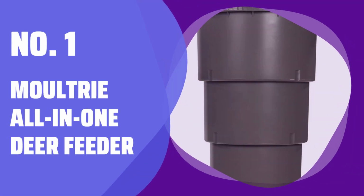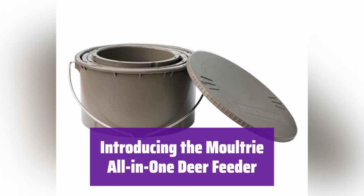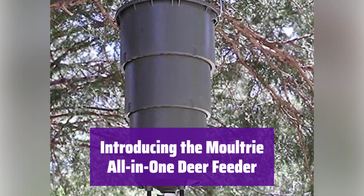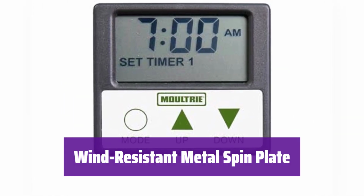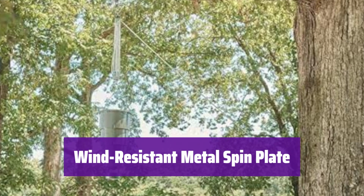Number 1. Moultrie All-in-One Deer Feeder. This innovative feeder makes feeding deer easier than ever. Its unique design and features ensure efficient and reliable feeding. It features a durable metal spin plate that resists wind, keeping the feed where it belongs. This ensures consistent feeding, even in windy conditions.